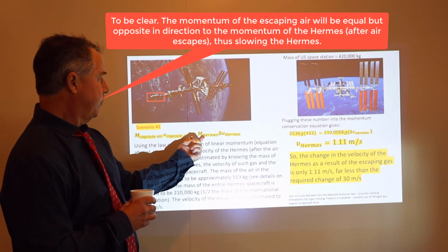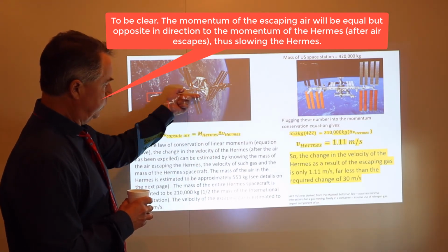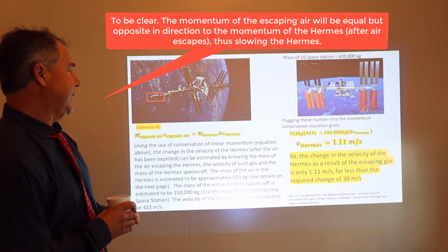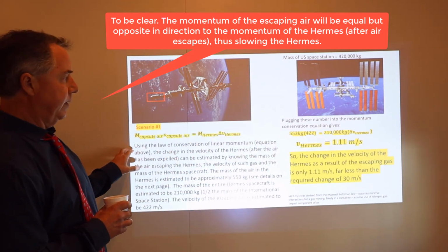And that would reduce the momentum of the Hermes. So as it escapes this way, the momentum change will be in that direction for the Hermes. So if you know the mass of the Hermes, you can compute the change in velocity of the Hermes. So that's what this is right here. So I estimated the air.